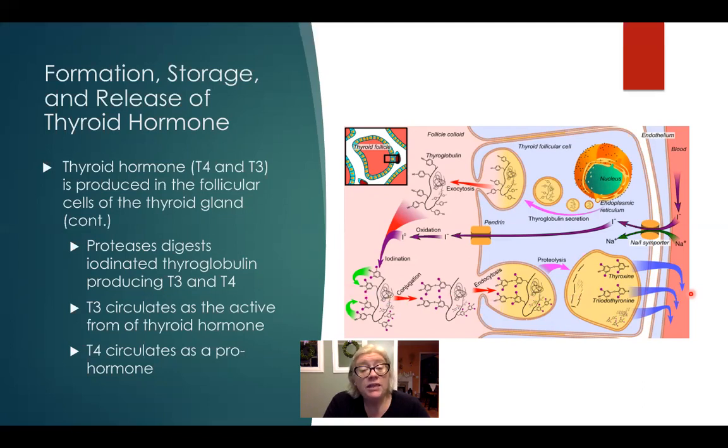In the blood, they circulate as either T3 or T4. Again, T3 is the active form. T4 is the prohormone, or the inactive reservoir. T3 is able to attach to the target cells and activate them. T4 can be converted into T3 in the liver, the spleen, or the kidneys, and once T4 is converted into T3, then in that form it can activate cells. All right, so quick review. We have our thyroid follicle.